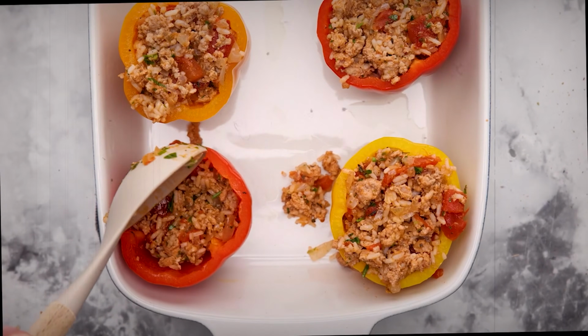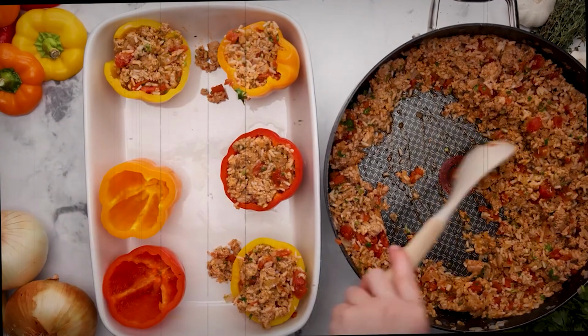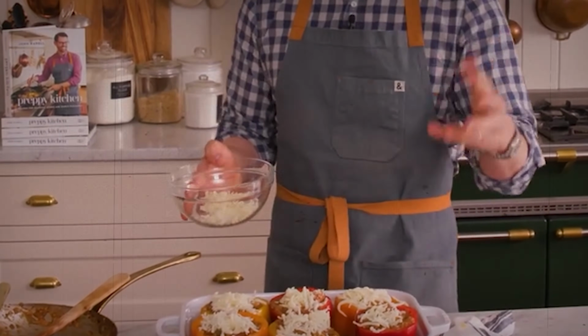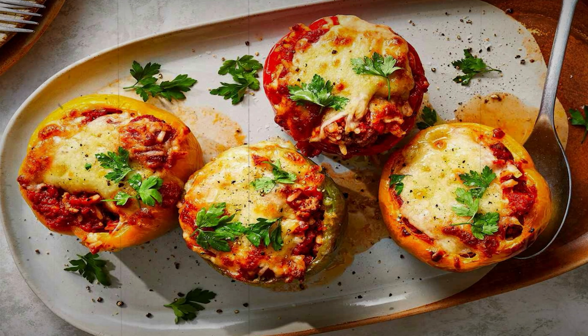What made this a Depression-era staple wasn't just the cost, it was how it transformed humble ingredients into something that felt special during hard times. People weren't just surviving, they were maintaining dignity through meals that nourished both body and spirit.